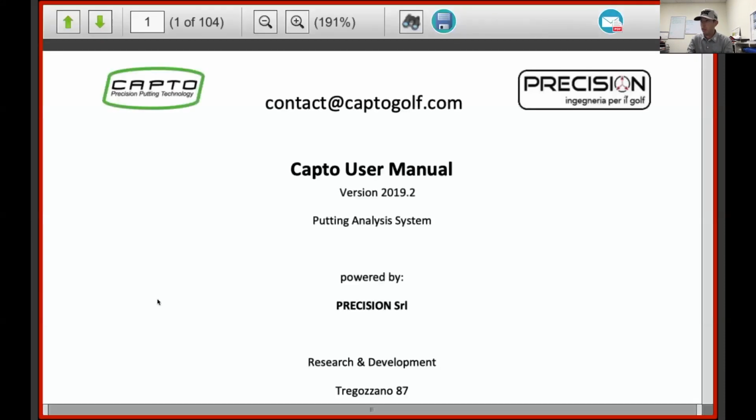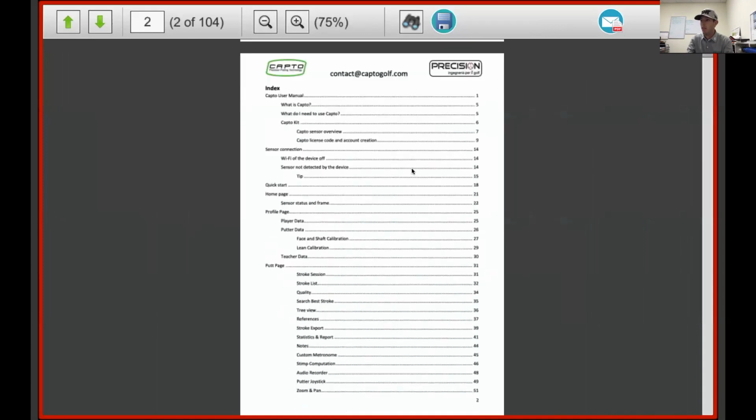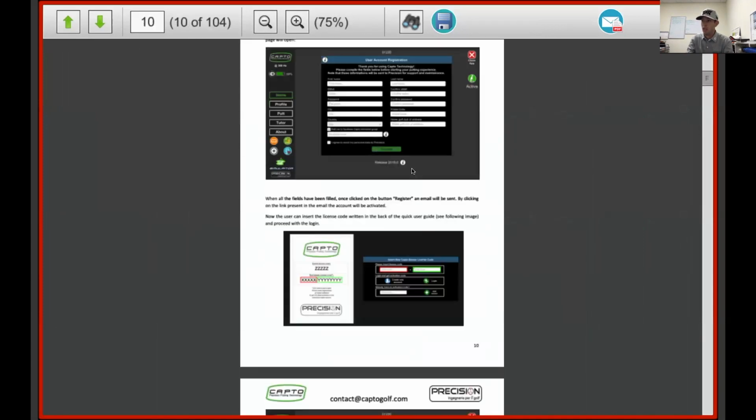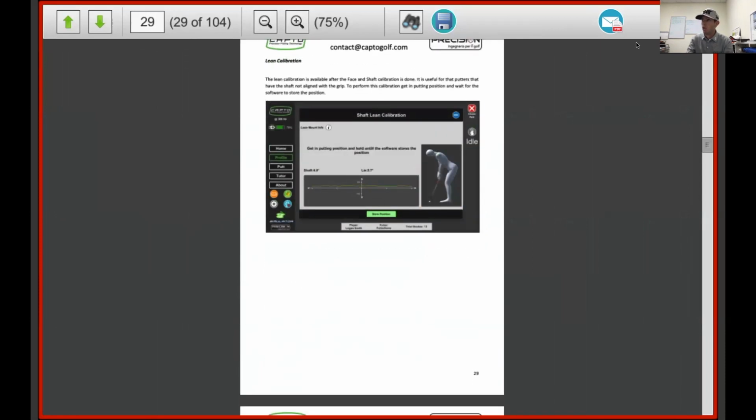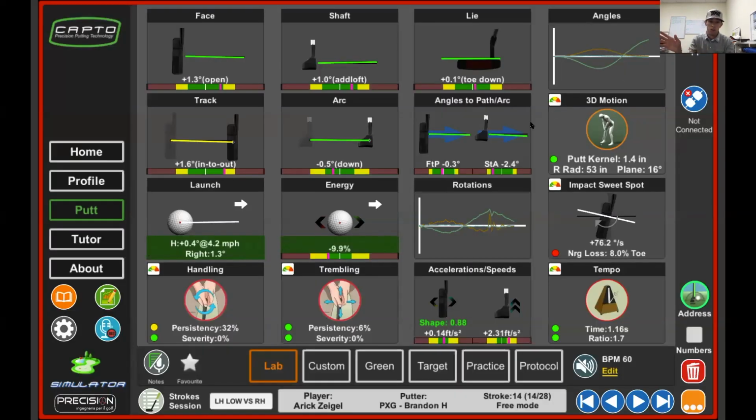The orange book here, this is the Capto user manual. So this is where you can get some more information as to everything that we've talked about in a little more depth. We're going to go into more detail on all these topics later on. So let me go back to my presentation here.